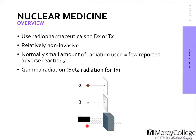The bottom one here is gamma radiation, and this is mainly used in almost all of the rest of nuclear medicine. It is a very powerful radiation form. It takes about 4 millimeters of lead to stop the rays. This is good in nuclear medicine because the rays have to go into the gamma camera in order to generate a signal. So you need something that's going to penetrate lead a little bit. It's going to penetrate the crystal that's on the camera. So this would be the main type of radiation that is used in nuclear medicine.